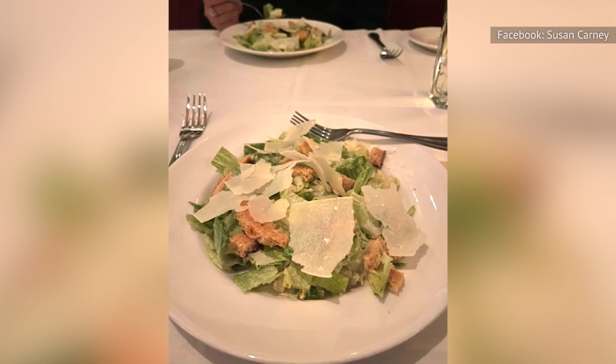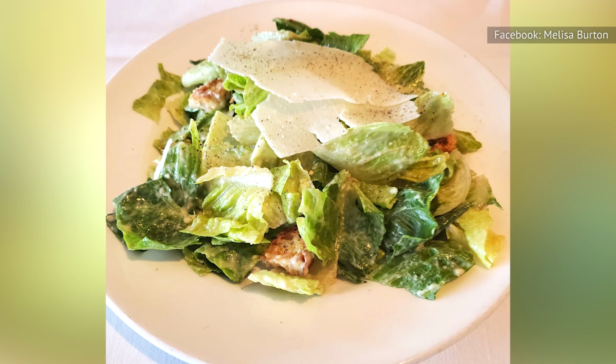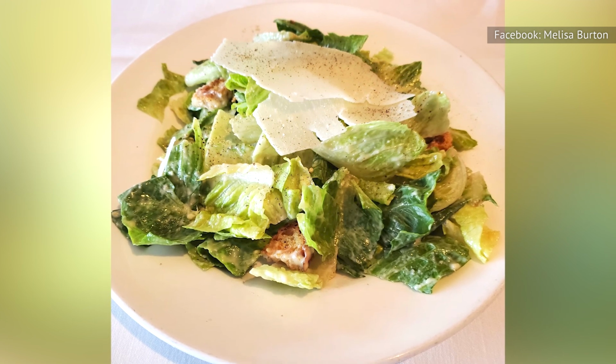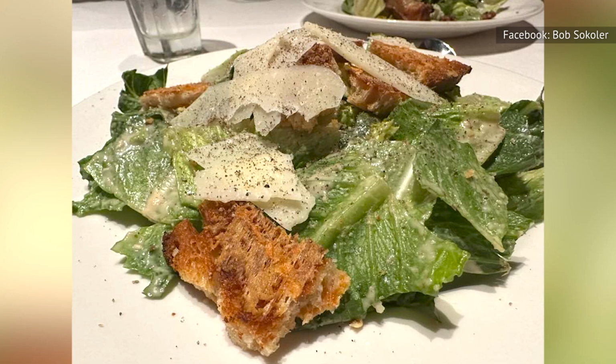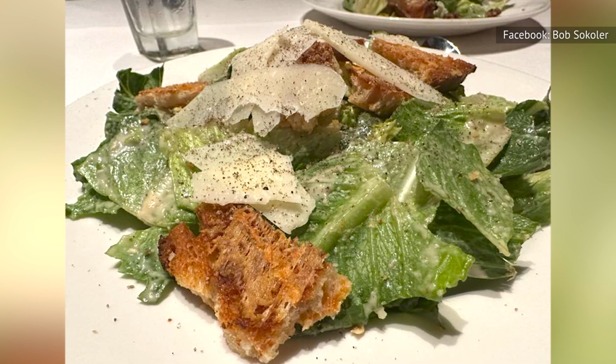Capital's version has a very straightforward description, and the menu does not reveal much. The only information is that it is topped with crispy croutons flavored with Italian grana padano. Reviews of the salad are generally quite positive, with some even claiming that the salad is better than the steaks. I don't believe you.